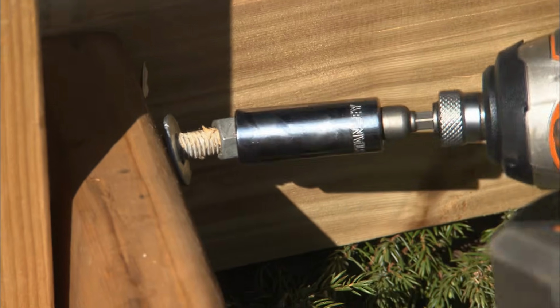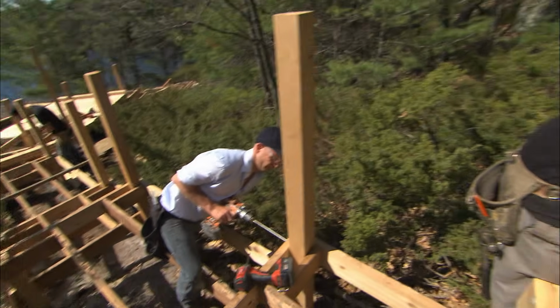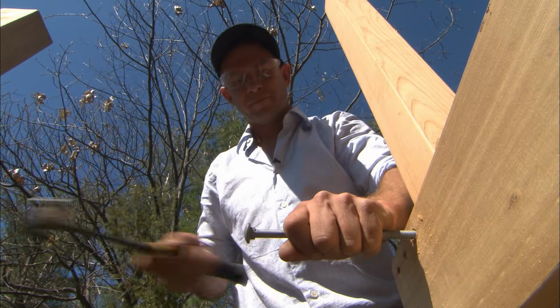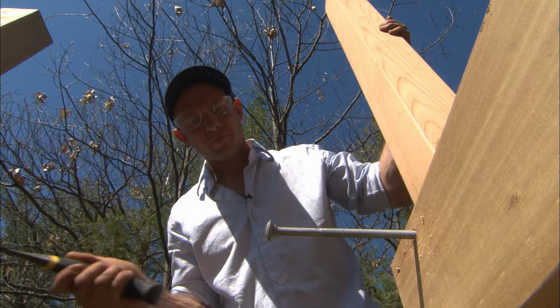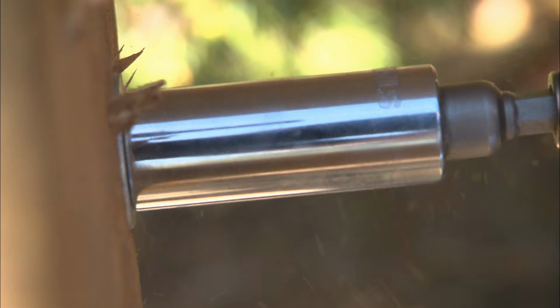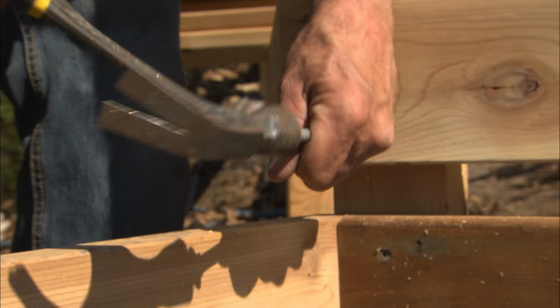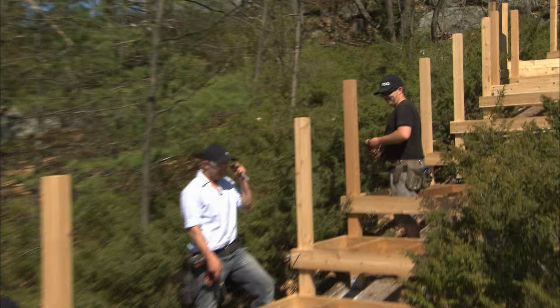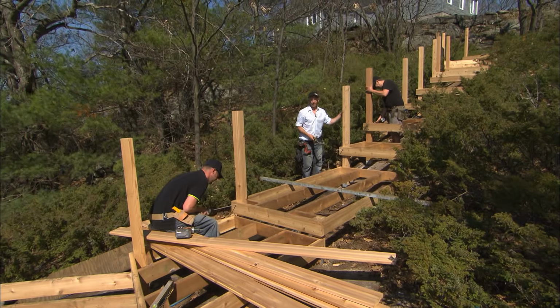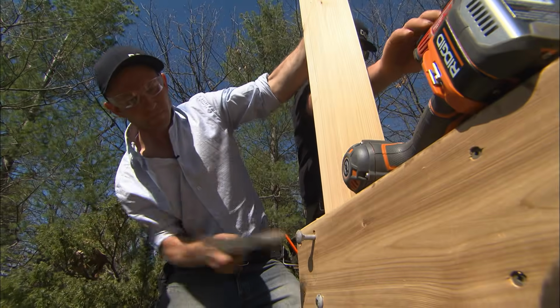We only have 5 days left until Dave's big party. And we still have over 100 steps to put in and like 200 feet of handrail. This has been a tough one. The guys have been working really hard to get as far as we have. Well, I'd say that's it, but there's about 120 more bolts to go.